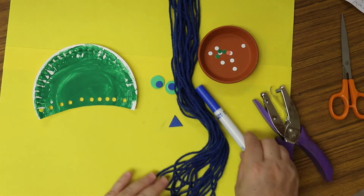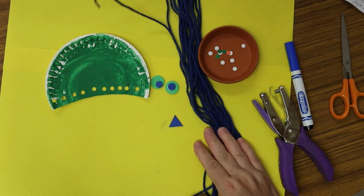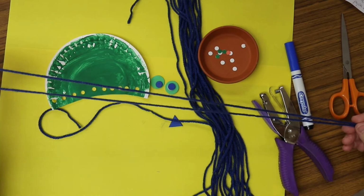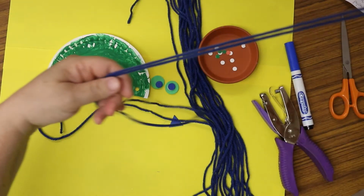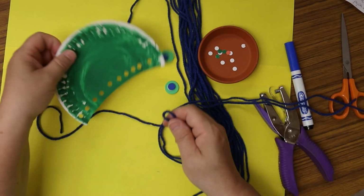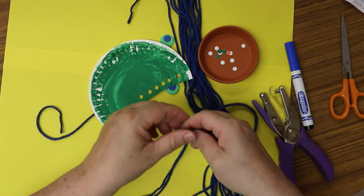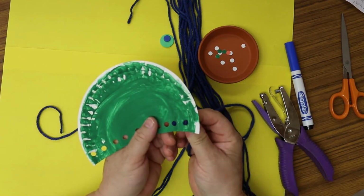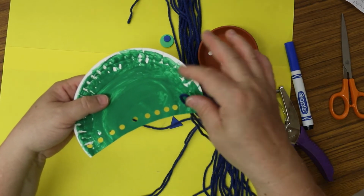There you go. Now for the yarn, I've cut 10 pieces of yarn. It's probably about 1.5 feet long. I'm sorry, it's actually a couple of feet long, but when I bring it together, it's only going to be about 1.5 feet long. And what you do is you take the top of the loop, making sure that the ends are even. Take the top of the loop and give it a little twist, and you stick it through the hole so that you have a little loop right there.